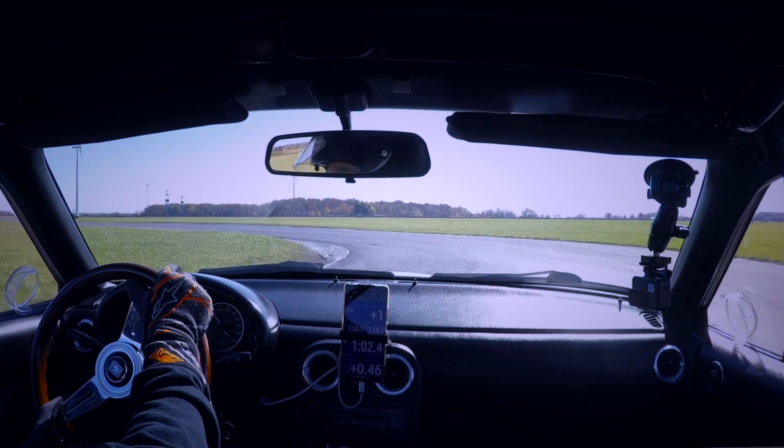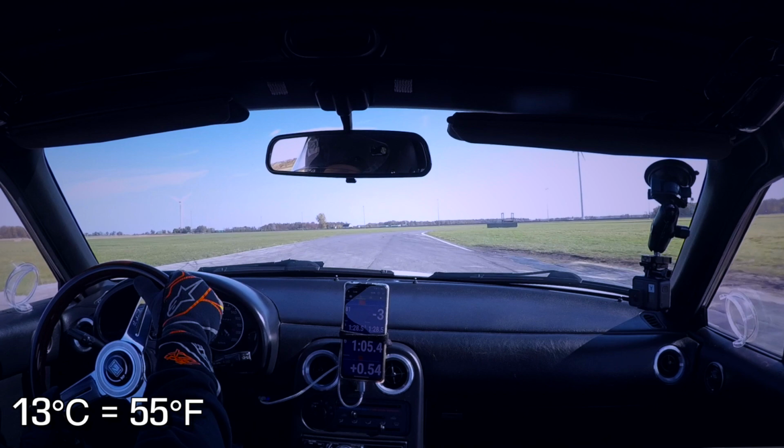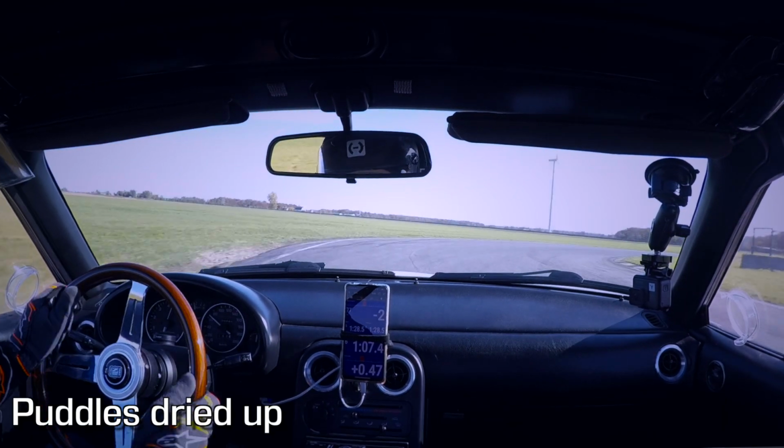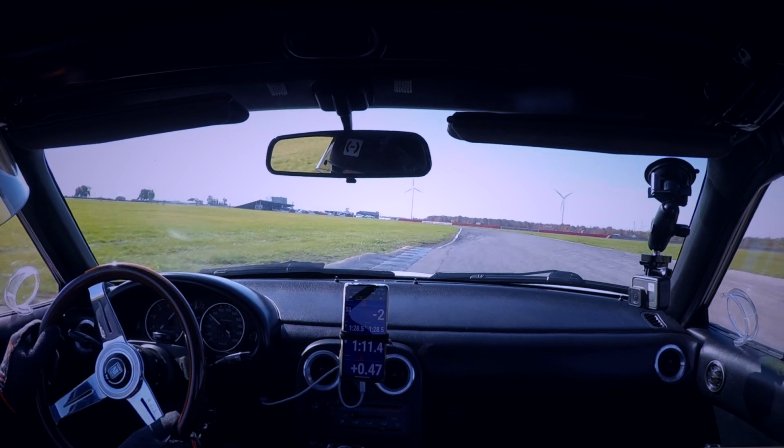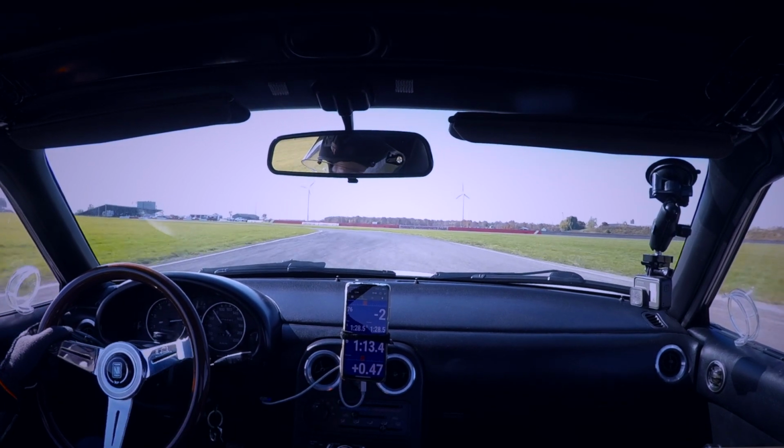My first two sessions weren't that great. In tricky conditions, the car was extremely twitchy, and I doubted the setup. More on that later. But once the sun came out, the air temps rose to about 13 degrees Celsius, and the track surface warmed considerably. It allowed me to play with the balance of the car, like braking points, entry slip angle, trail braking, etc. And the car ran really well.